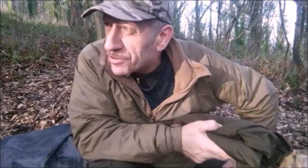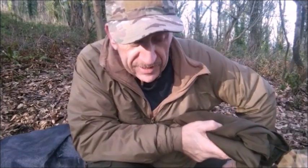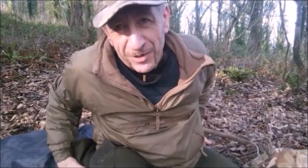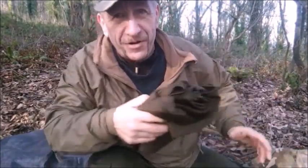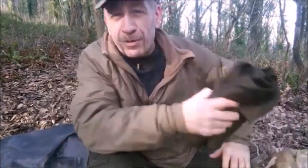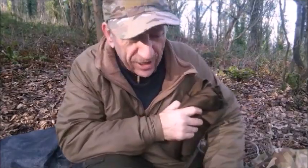I know a lot of people have a problem with Gore-Tex. I'm not one of them. It served me for over 30 years. I've never been wet in Gore-Tex, unless you sit down where it's been raining, it'll soak straight through. So when you find yourself a clearing, just pop them down to your knees, sit on your pack, and you keep your bum dry that way.